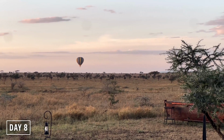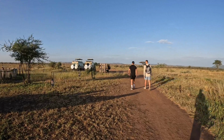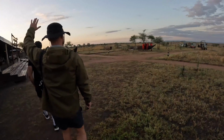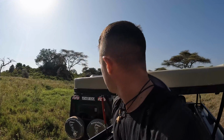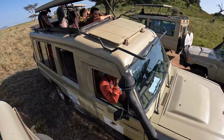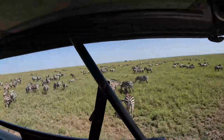Good morning for day number 8. We're starting out with a delicious breakfast on our campsite. And now you can see a little bit more of what we're waking up to. This place is so freaking beautiful. Now it is time to get back into the safari jeeps and we're heading inside. Today's going to be an exciting day because where we're heading, we are going to see a ton of lions.